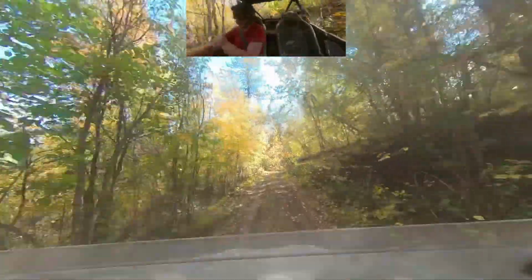The trail's a little bit more overgrown in this spot. Most of the way is pretty wide open, but there's a few bits up top that were a little bit more overgrown.